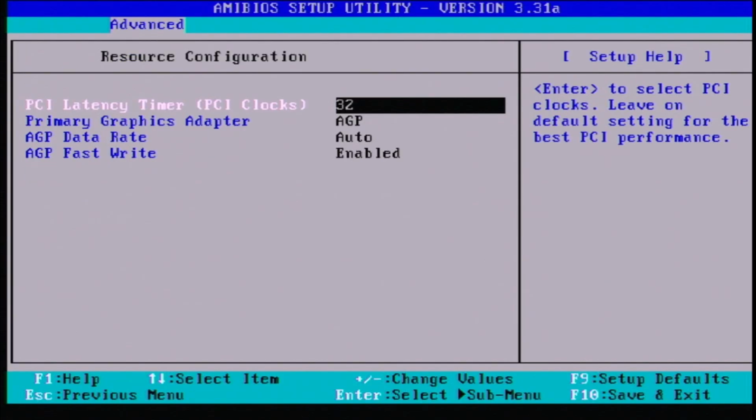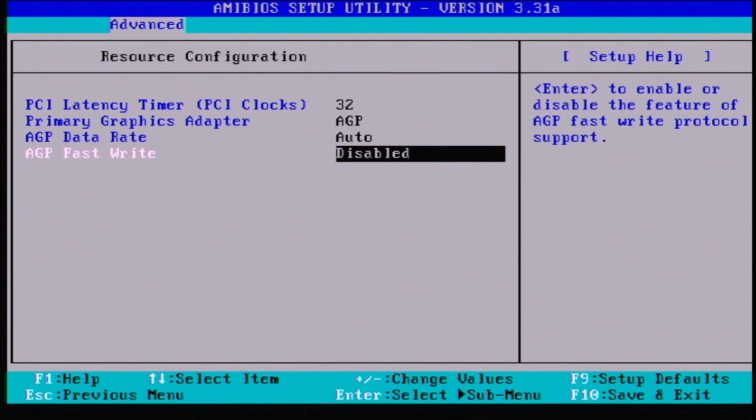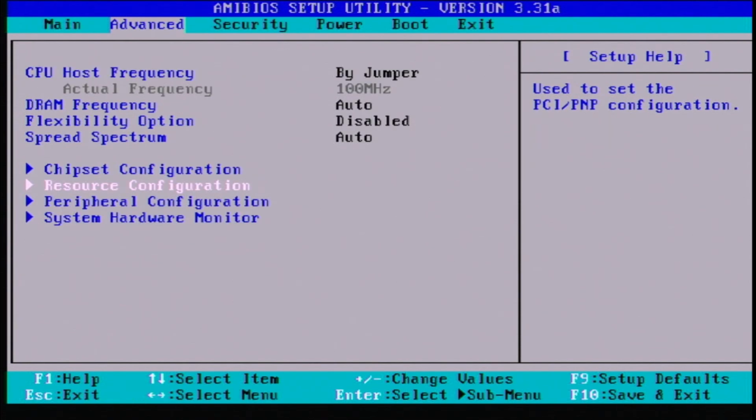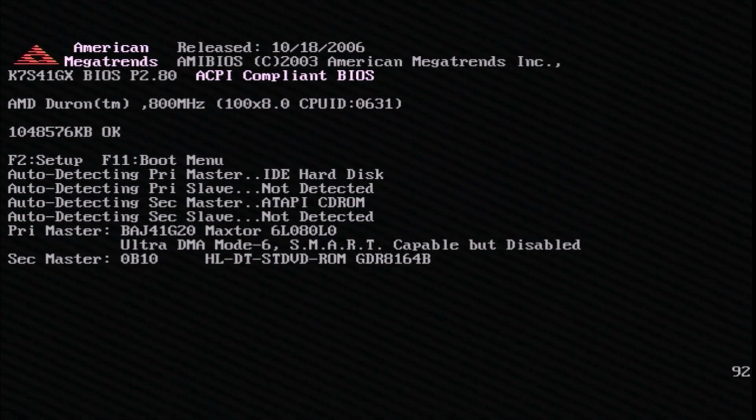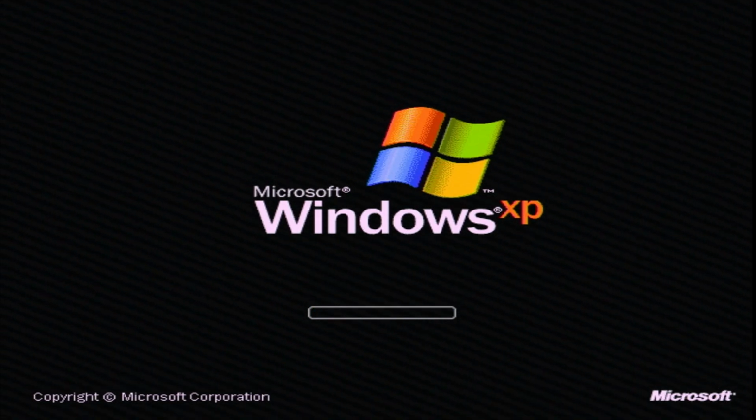Now I went ahead and disabled the AGP fast write option because sometimes it causes problems, and sometimes you get it fixed by disabling the AGP fast write. Now I've also used only Windows XP to get rid of as many problems and incompatibilities that Windows 98 brings along.